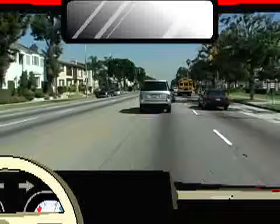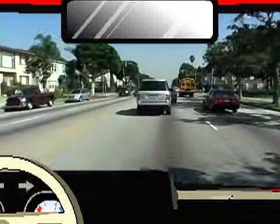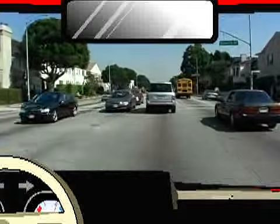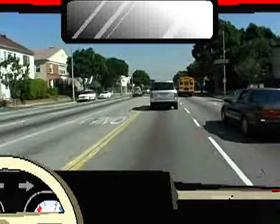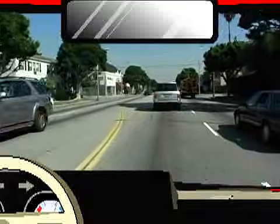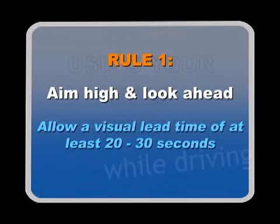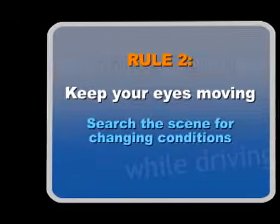New drivers can train themselves to have good eye habits and effectively search the driving scene for important information that will allow them to drive more safely. To train yourself to use your eyes properly while driving, you must follow our 3 rules. First, aim high and look ahead. Give yourself a visual lead time of at least 20 to 30 seconds. That's about 2 city blocks at 30 miles per hour, 4 at 55.